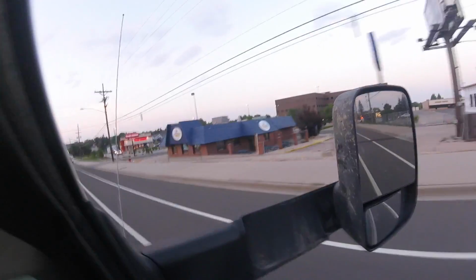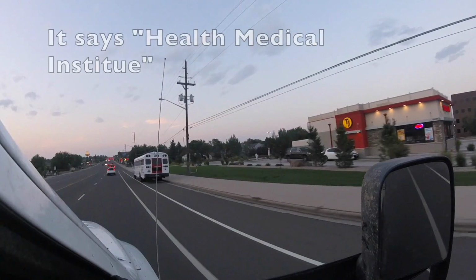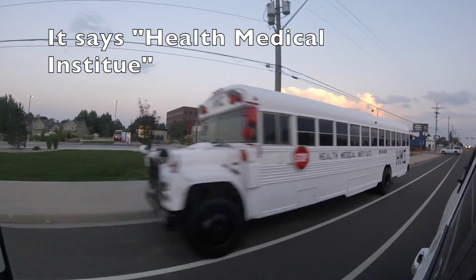I don't know what this bus is, but it's been parked here for a couple of days. Painted lettering and the mailbox numbers on the back. Yeah, what do you think of the bus? Comment down below and tell me.